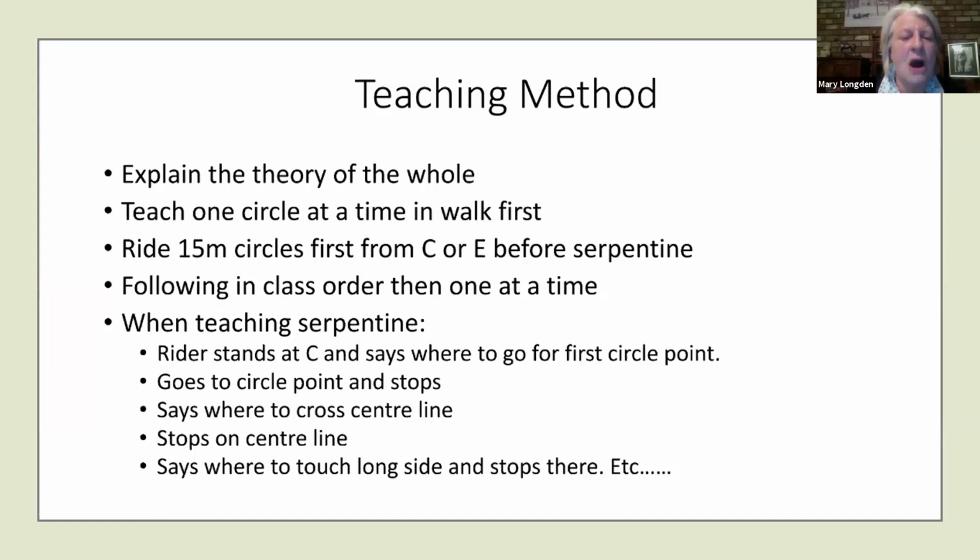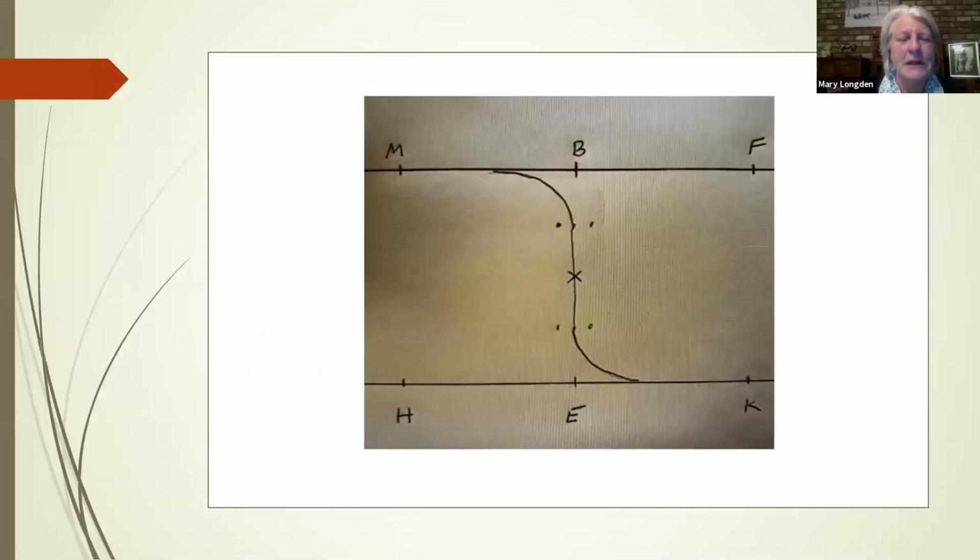And if you're teaching it, I actually get them to stop at C and say where they're going to go, which is, I'm going to go straight for 2.5 meters. And then they go to the next point and stop. Because if they just follow another horse, they don't necessarily ever learn where to go. Okay, and it takes a little bit of time, but then the riders have actually had to work out exactly where they're going. And as I talked before, error-free learning, if somebody only learns how to do it correctly, then they're never going to do it wrong. Okay. Now, this comes into all the different levels. It comes into grade 3 and it comes into grade 2.